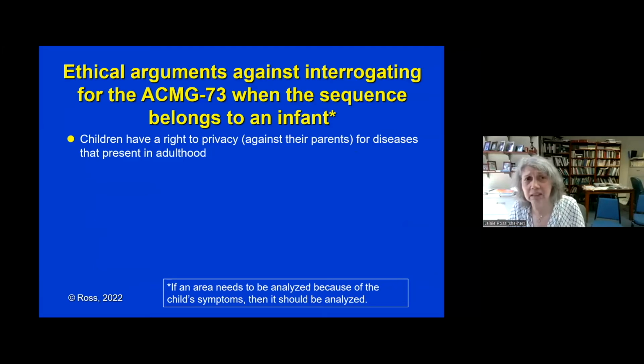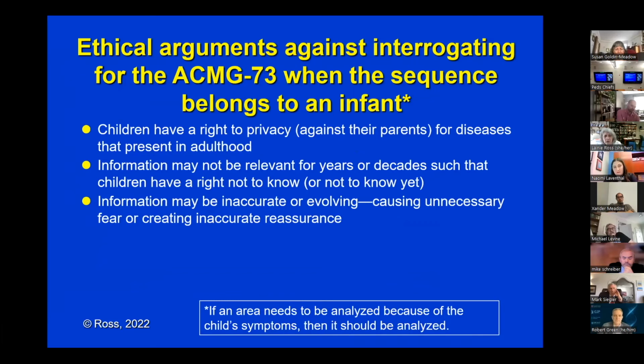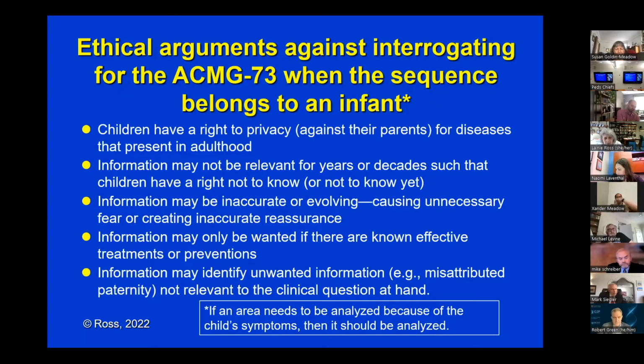I've already talked that children have a right to privacy against their parents for conditions that don't present until adulthood. I also would mention that information that's not going to be relevant for years or decades, people have a right not to know. The information may change over time because our sequencing ability and our understanding of genomics is really evolving. And so we can be creating unnecessary fears or inaccurate reassurances. Information may only be wanted if there are known effective treatments or preventions, but that's not necessarily the case for all the conditions being identified. And it could also reveal unwanted information.